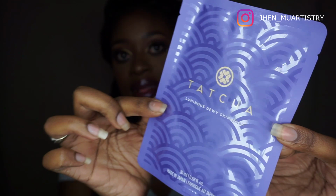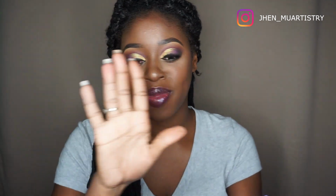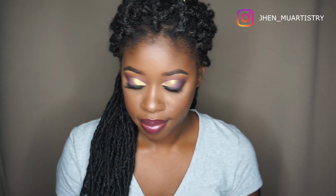The next product, I got 2 of this, is the Tatcha Luminous Dewy Skin Mask. And I can't wait to use this. I mean, Tatcha and skincare products, whoo, they go hand in hand. So I'm not even worried about this one. The mask is $24, and it's the Luminous Dewy Skin Face Mask. So I'm looking forward to using these 2.